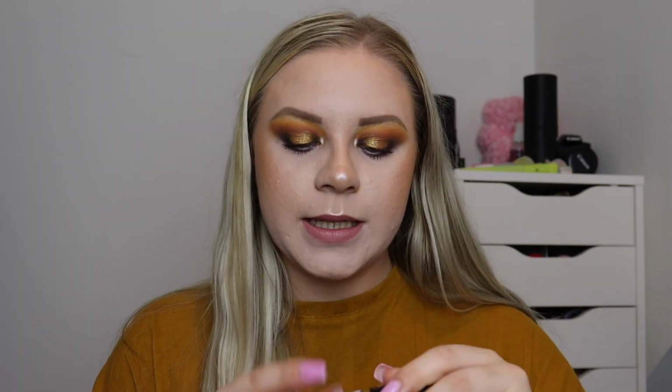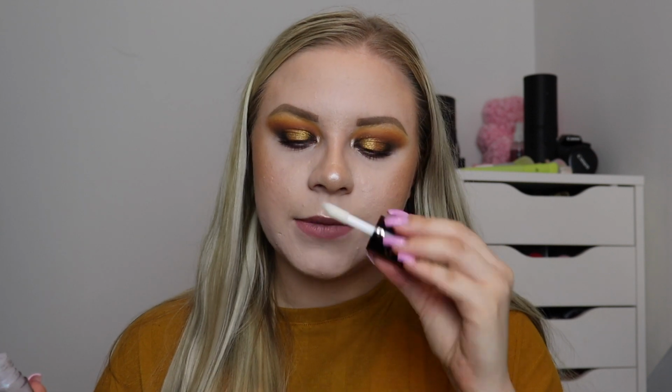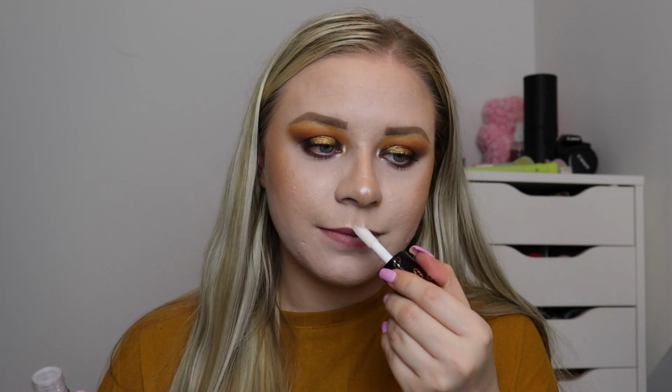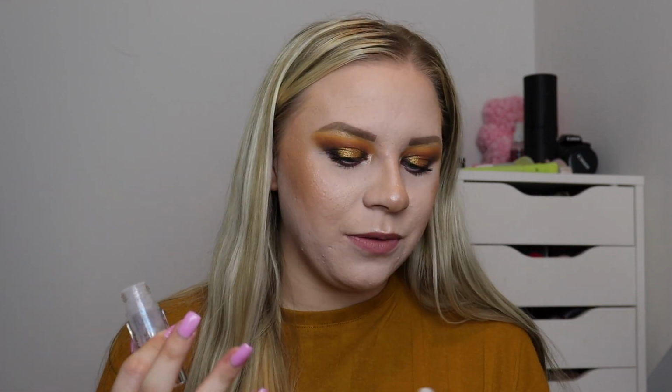Okay, so I'm going to give this a little bit of a sniff. Oh, it's definitely got a sweet scent. It's quite sickly actually. This has got pink reflex in it, but I think it would have been quite cool if there was gold reflex in it, just because then it'd be on theme with Batman, you know, black and yellow. I don't know.